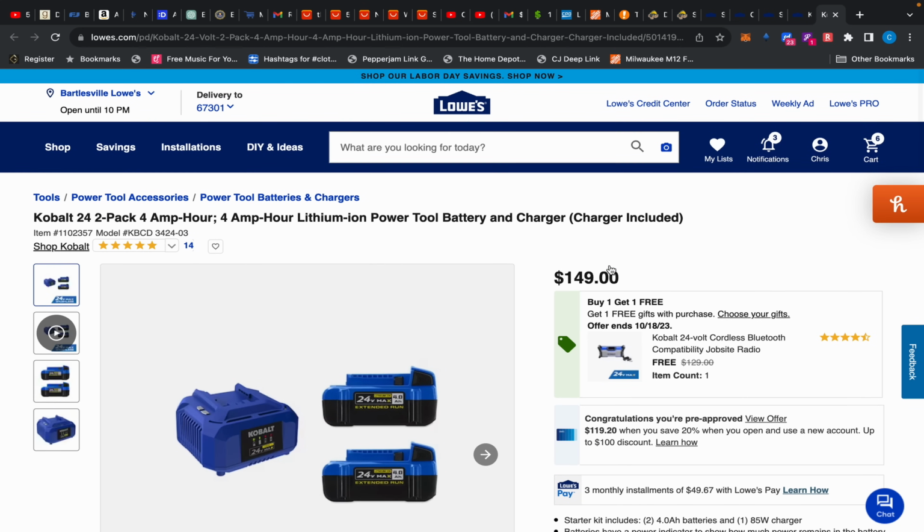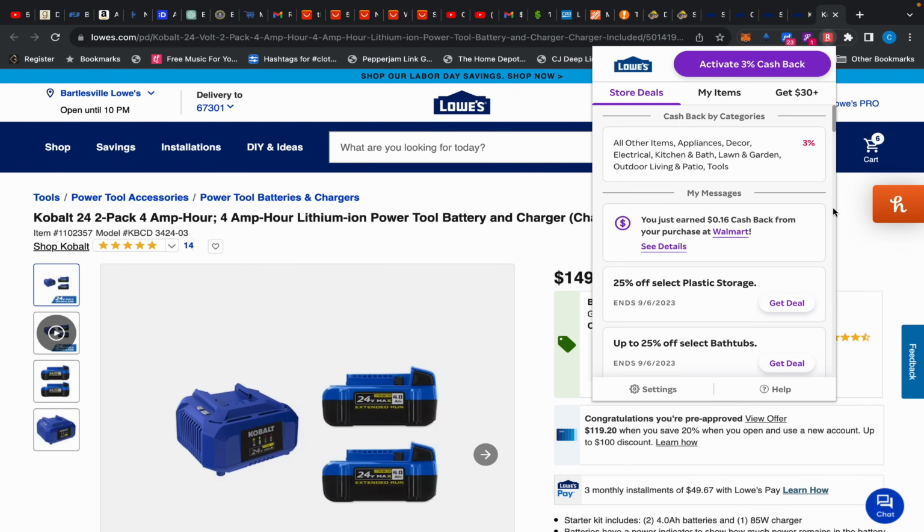And that is it. Oh, before we go, remember Lowe's also has Rakuten 3% cash back this weekend, along with the $30 cash back if you're new.